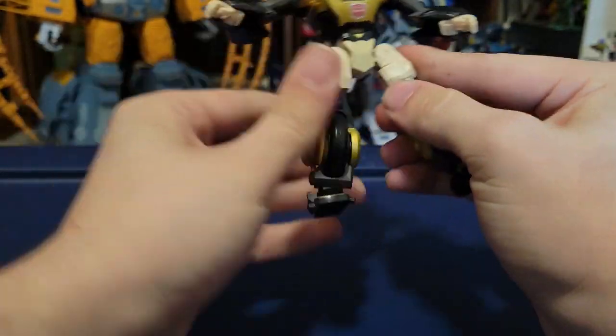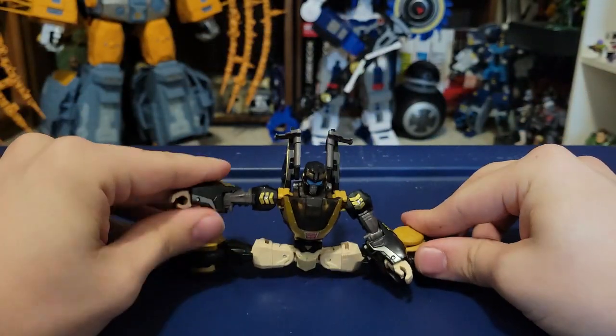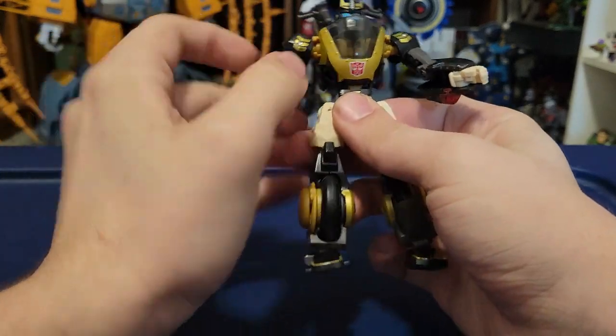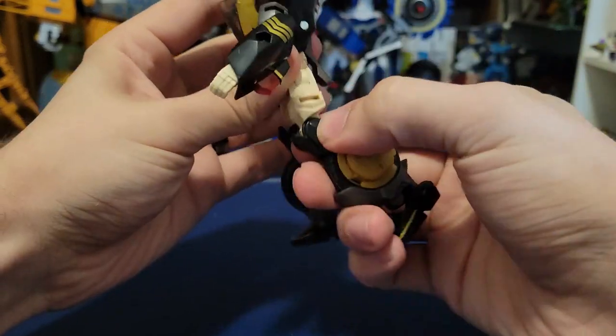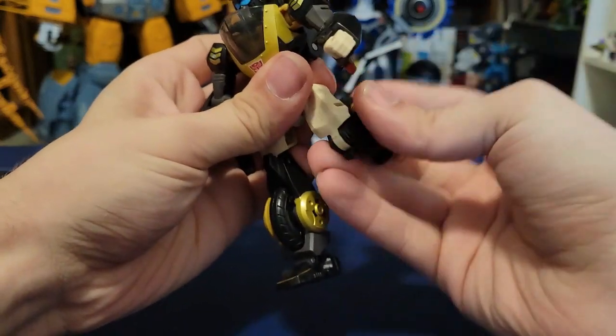And of course, being a cyber ninja means he can definitely do the full split with ease, no problems there. Of course he can. We love that for Prowl. Now here's where it gets a little bit fun. The main knee joint is right here up by the shin. It bends a little bit over 90. It swivels right here at the thigh.